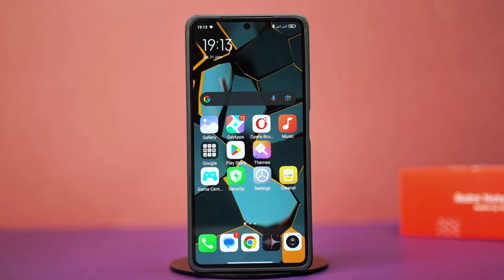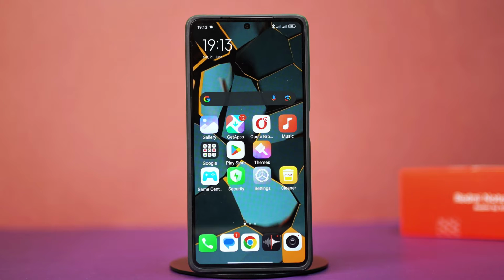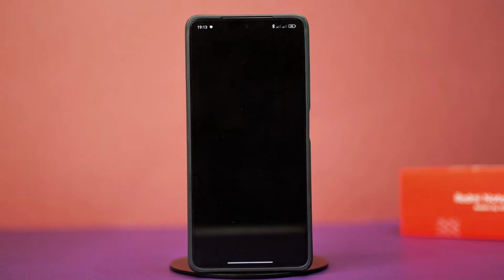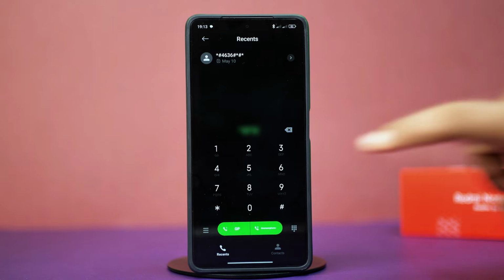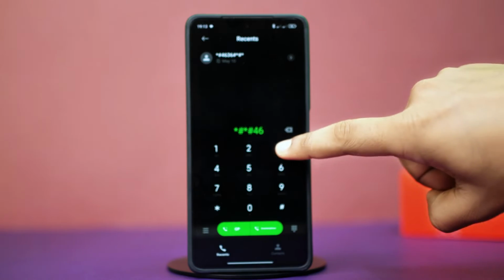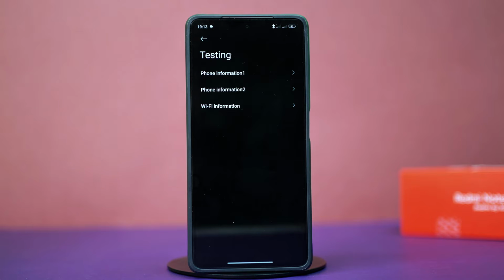Let's get started. Solution 1. Reset SIM radio power. Open the dialer of your phone. Dial *#*#4636#*#*. This will take you to the testing menu.